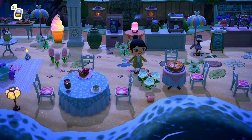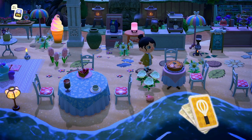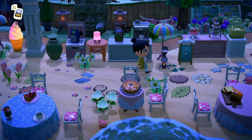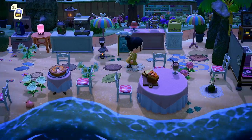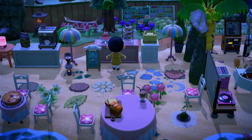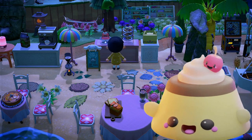Okay, guys, I lack in making the recipes. Like, look at this. I get them and then I just don't make them. But now this is making me want to make them. Oh my God, there's a little jello thing. I just want to jiggle it, and you can.